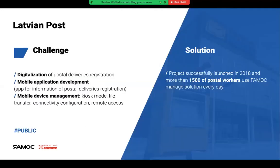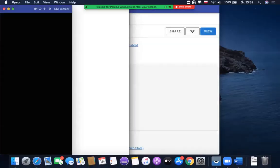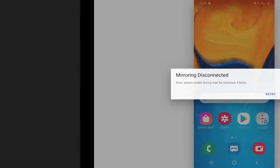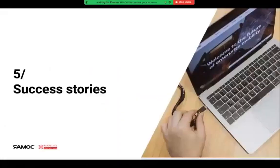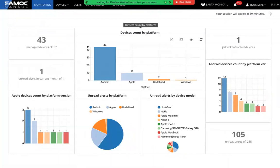Sorry, that's me. I just need to switch to my device connected to the computer. Okay, this is my device, and here somewhere should be my Famoc web console. Where is it? Oh, here it is. Okay, so let's take a look at the Famoc web console. After the first login, we can see something like a dashboard with some basic information like amount of managed devices, amount of devices with up-to-date security policies, amount of unread alerts generated by the device or by the users. So we can easily see the details about each of them.